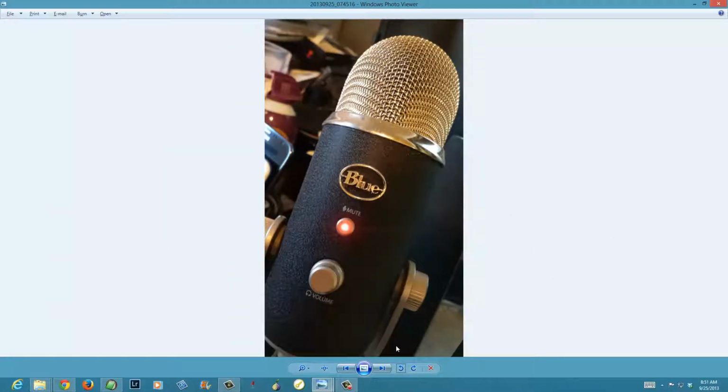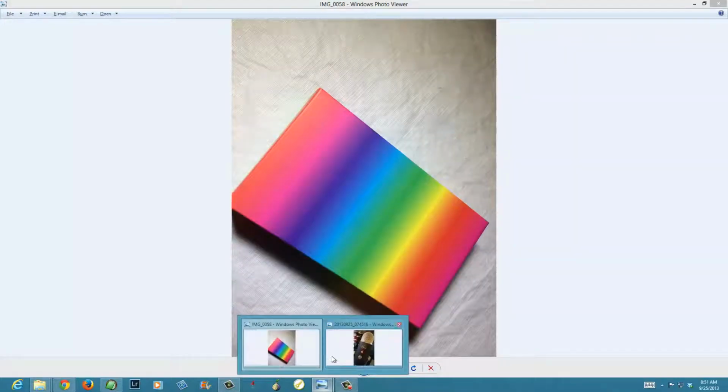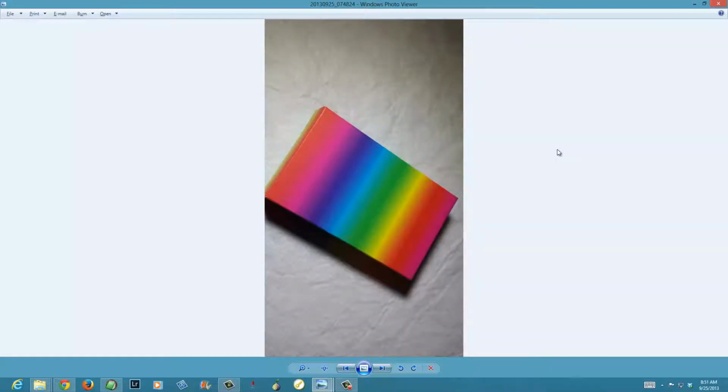You can see the whole side of it. It's well lit. It's taken in the light well. And here you have the iPhone 5 picture. So we'll move on to the next picture here. This is a picture where we're using a box, of course, to do the colors, and you can see some gradient here. Now this is the Samsung Galaxy S4 photo.